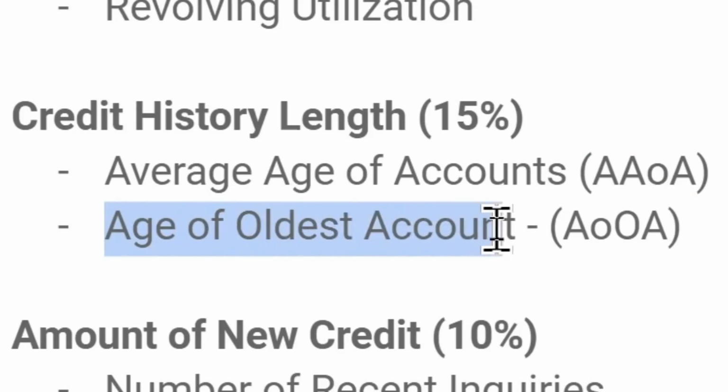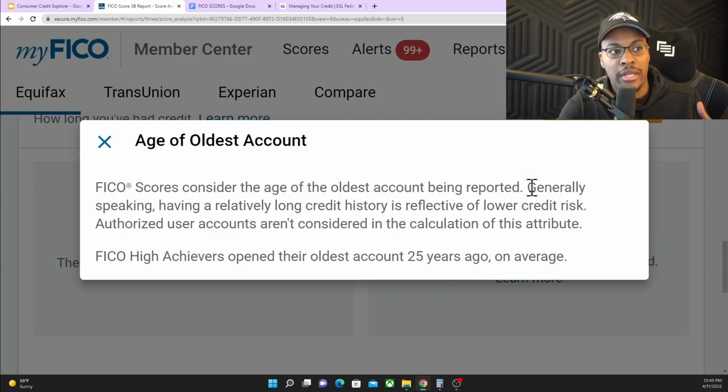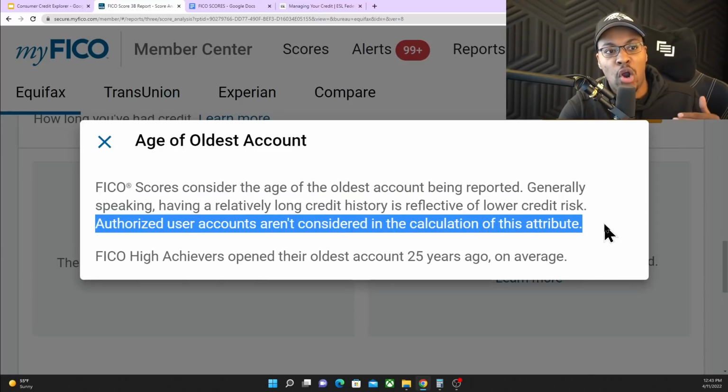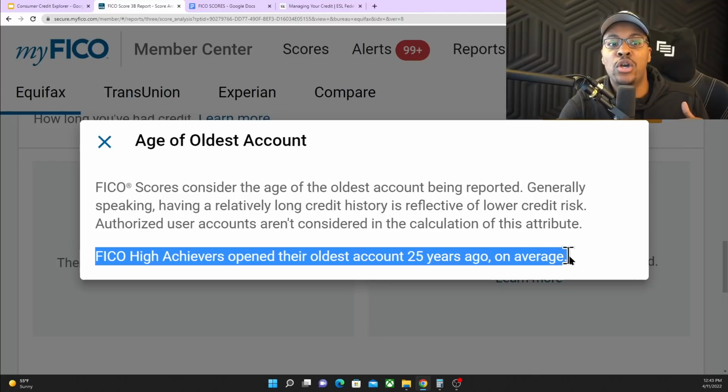Then you also have age of oldest accounts. FICO scores consider the age of the oldest account being reported. Generally speaking, having a relatively long credit history is reflective of lower credit risk. Authorized users aren't considered in the calculation of this attribute. FICO high achievers opened their oldest account 25 years ago on average. So just think about that. In order to be a FICO high achiever, you need to have an age of account of at least 25 years. Again, this just goes to show that when it comes to credit age, you just have to go through it. There's really no shortcut around it.